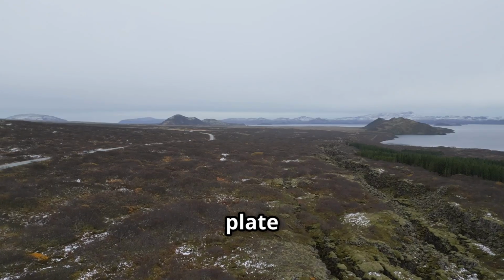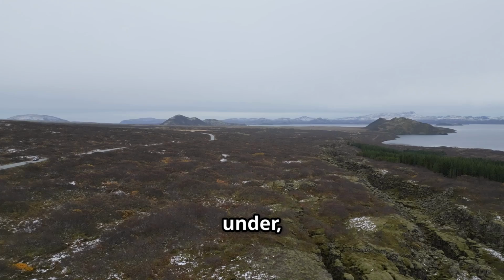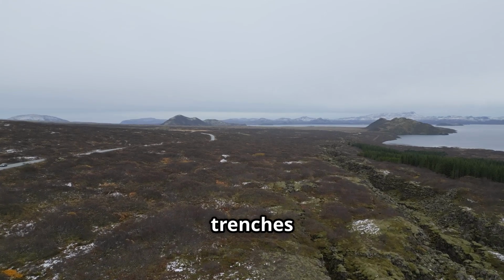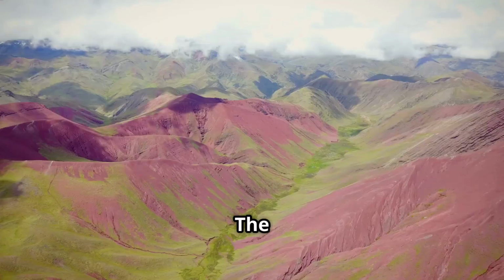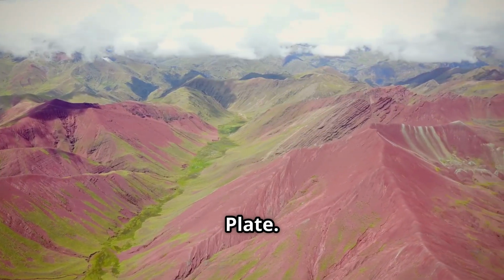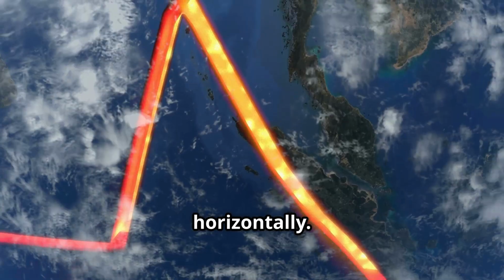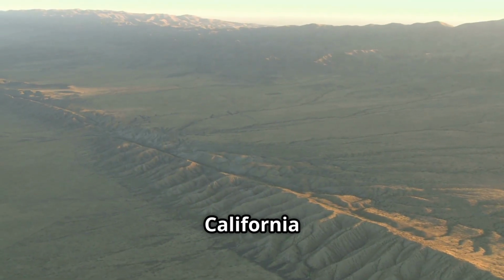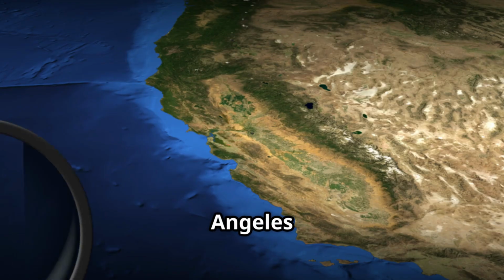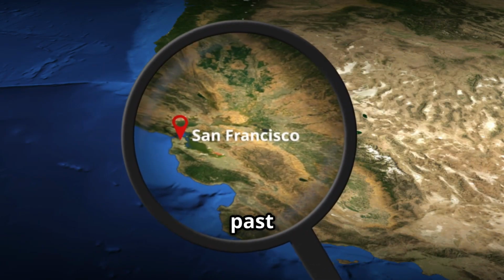Second, convergent boundaries, where plates crash together. When an oceanic plate meets a continental plate, the denser oceanic plate gets pushed under, creating deep ocean trenches and volcanic mountain ranges. The Andes Mountains, that's South America's plate crushing into the Nazca Plate. Third, transform boundaries, where plates slide past each other horizontally. The San Andreas Fault in California is the poster child for this. Los Angeles and San Francisco are literally on different plates, slowly sliding past each other.